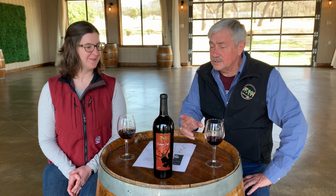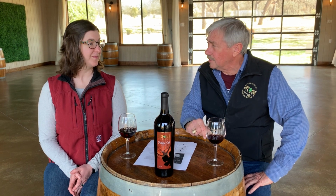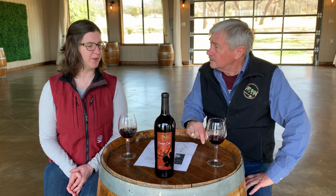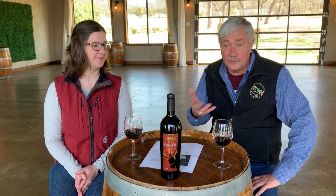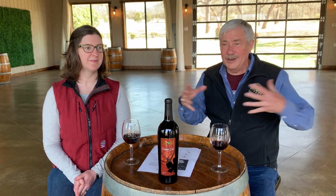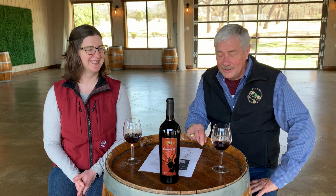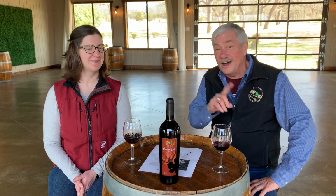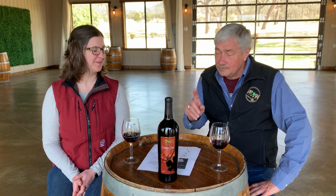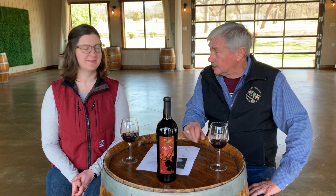And this is a wine that we've done pretty much since day one. Yeah, since I started here, I think we've always had a Crimson Oak. It's a blend of different red wine grapes, and we kind of call it our kitchen sink wine because it catches a lot of different wines that go into making our Crimson Oak. It's not always the same, but this is 100% Texas. Every grape that went into this bottle is a Texas wine.